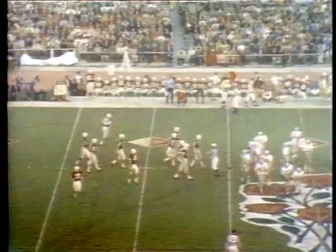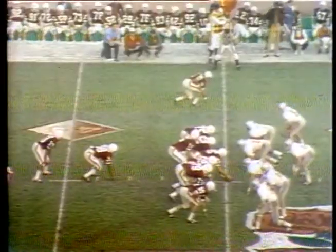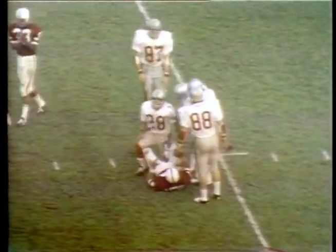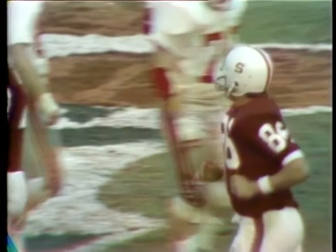10 out of 18 now for Jim Plunkett. In the first game Plunkett ever played as a sophomore, he passed for over 300 yards. He has started 31 games in a row. Roll out, he's under the gun. Boy, did he needle that into Bob Moore. A perfect pass to the tight end, Bob Moore, with Harry Howard on him.